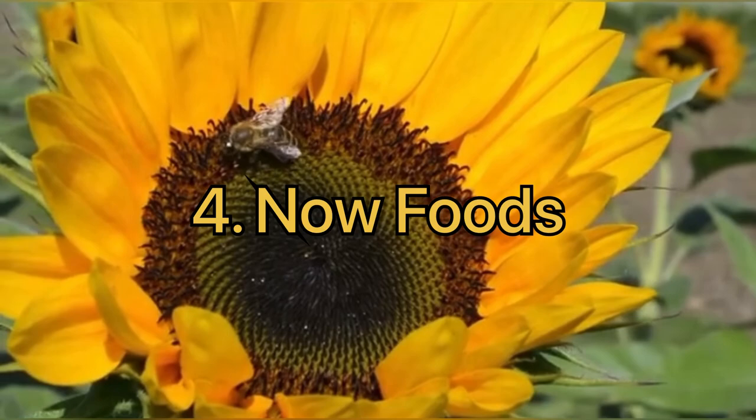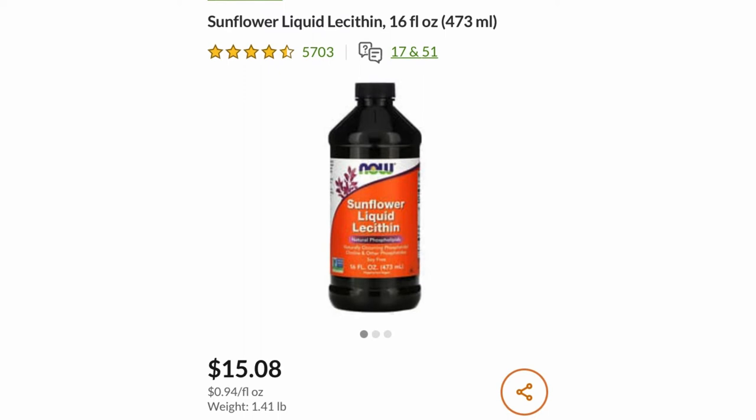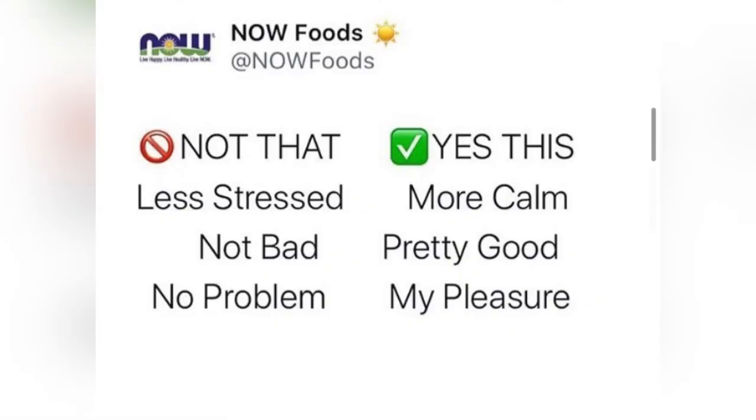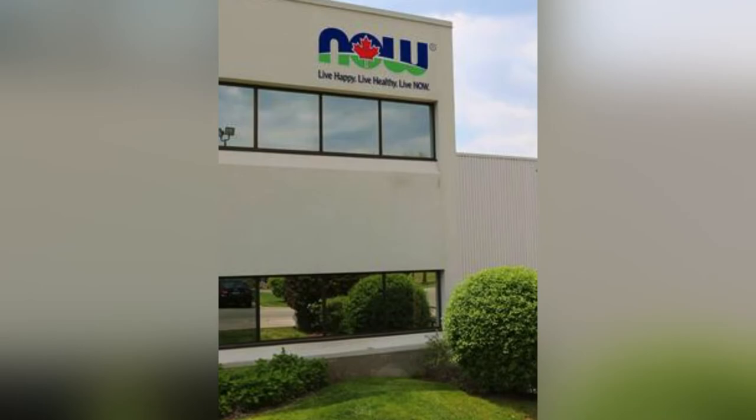4th place Sunflower Lecithin from Now Foods. All previous 10 to 5 were soy lecithins. Now Sunflower Liquid Lecithin has phosphatidylcholine, the most abundant phospholipid in the cell membrane. It also naturally abounds in phosphatidylinositol, phosphatidylethanolamine, and essential fatty acids. Lecithin aids in emulsifying fats, enabling them to be dispersed in water. Now Sunflower Liquid Lecithin is soy-free and non-GMO.